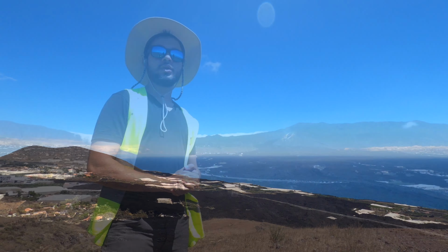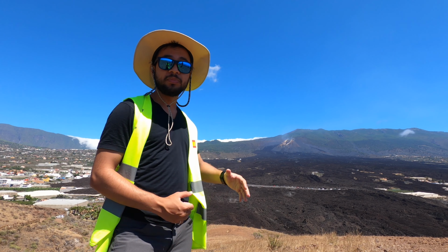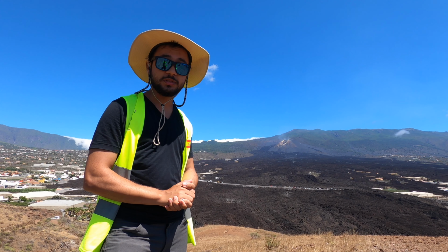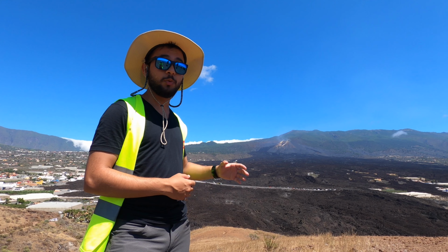So what you see behind me is another very different perspective of the lava flow, the volcano right over there, and you can see the entire lava flow behind me. Buried beneath this lava flow are hundreds of houses, and the human impact of this particular eruption can be seen very well over here.